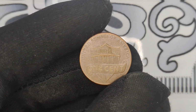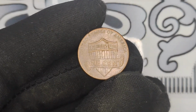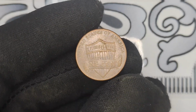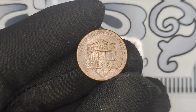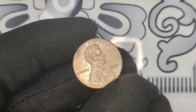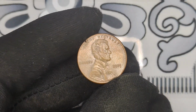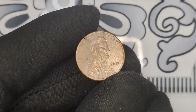Coin errors can dramatically increase a penny's value, and the 2015 no-mint mark penny is no exception. Some of these coins have rare minting errors such as off-center strikes, double dies, or even unique planchet flaws. These errors occur during the minting process and result in coins that are unlike any other, making them incredibly valuable to collectors.